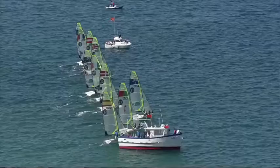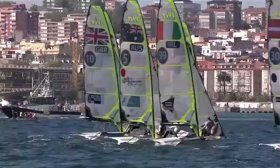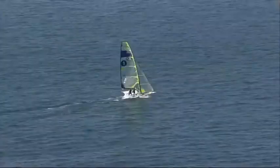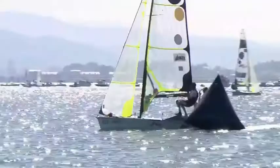And away they go! The winds remained very light for the race, but the newly crowned New Zealanders were off into the lead early on. After losing out to Australia's Nathan Outteridge at the Olympic Games, the Kiwis were determined to complete the demolition of their rivals and the rest of the fleet with victory on the medal race course.